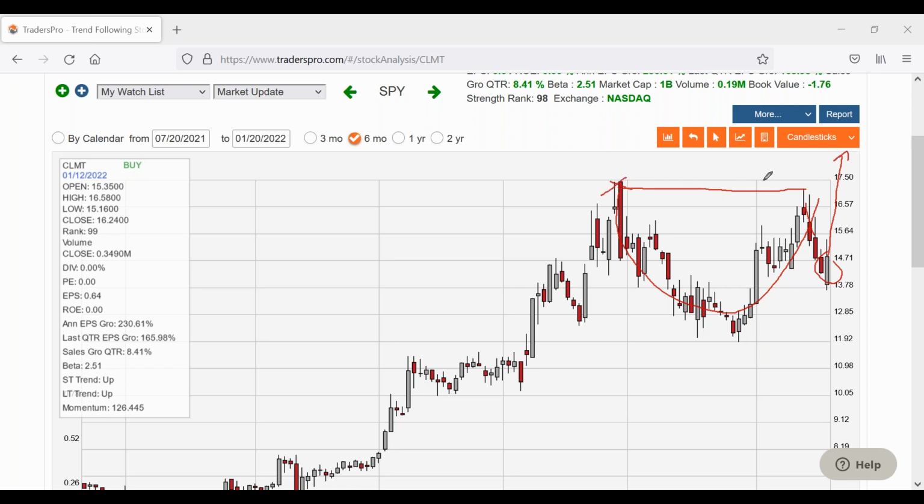Double tops are common. You get these double tops. They happen all the time. Triple tops are very rare. So if this does start to work its way back up again to this area, it should break out on that next move. It doesn't have to, but it usually will do that on the third try. It'll usually break out.